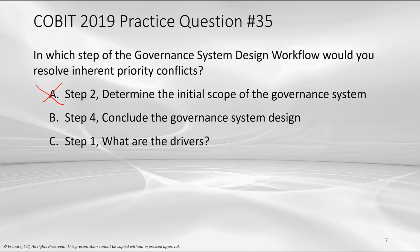B, step 4, conclude the governance system design. This is a correct statement. In this step, we would do 2 things. We resolve inherent priority conflicts, and we conclude the governance system design. So B sounds like a good answer.